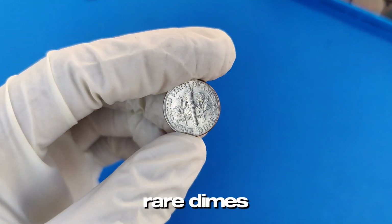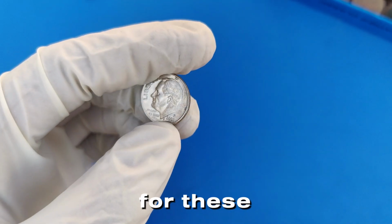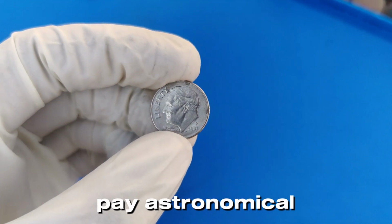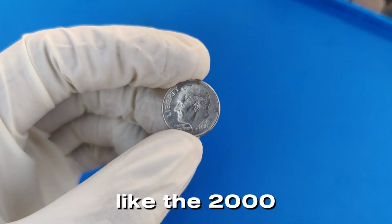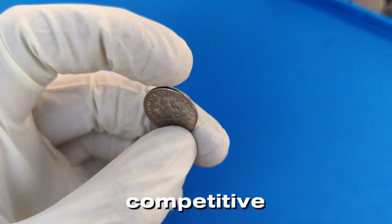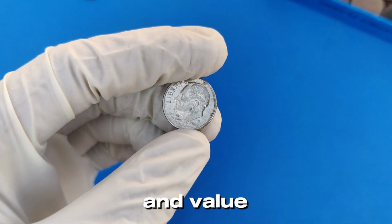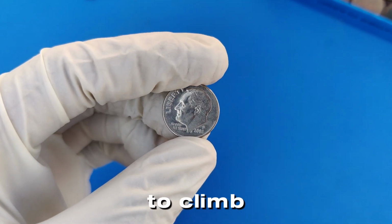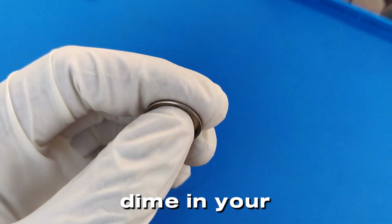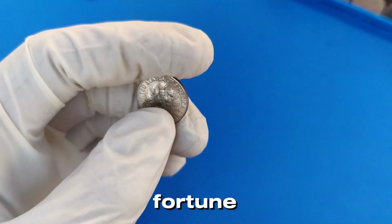The demand for these rare dimes comes from a specialized group of collectors who are always on the lookout for these elusive treasures. Collectors and investors alike are willing to pay astronomical prices for coins like the 2002 P dime because they know the market is only going to get more competitive. As fewer coins with minting errors are discovered, the rarity and value of these coins continue to climb. That means, if you happen to stumble upon a 2002 P dime in your collection or at the local coin shop, you could be holding on to a future fortune.